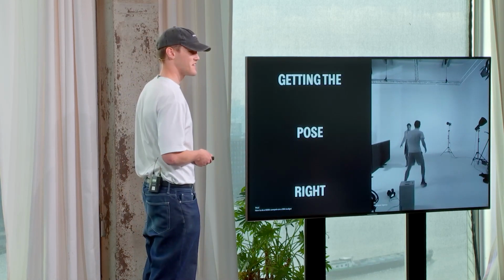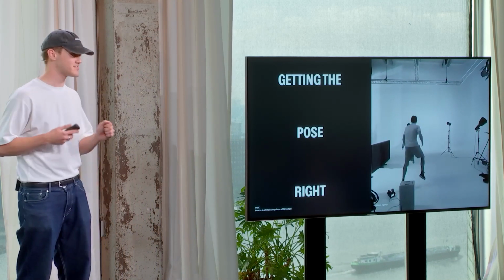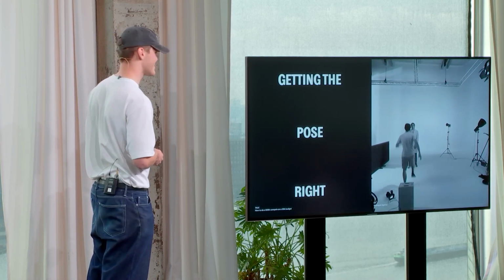And there were some funny moments getting the pose right, especially in these action scenes, like you have to run and there's so much randomness, it's really hard to get it right. So we tried with the model.